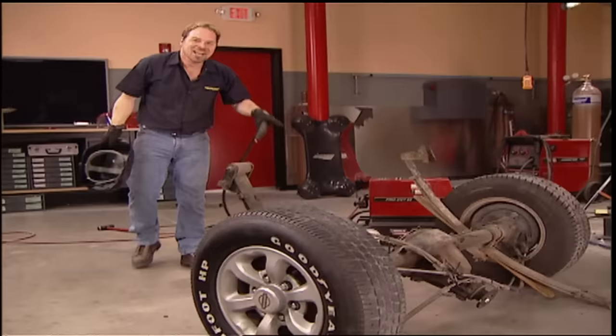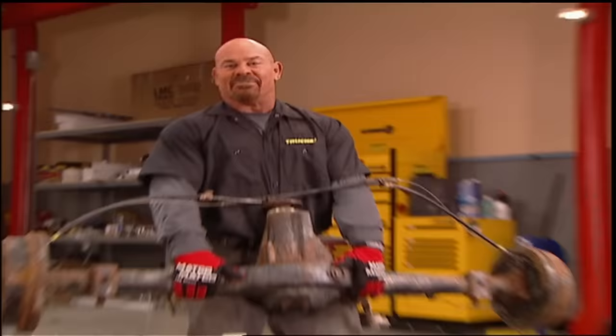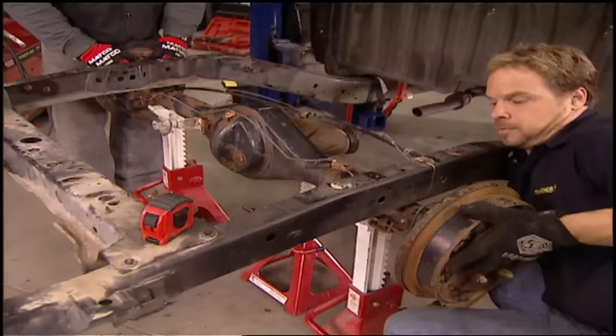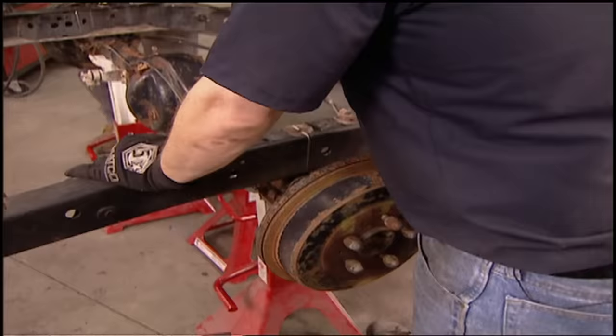Now that is what you call a suspension drop. Now it's time to set our ride height. So we'll take our Toyota axle and set it level with the frame. I'm right at 4 inches. Yeah, I'm 4.5. Right on.